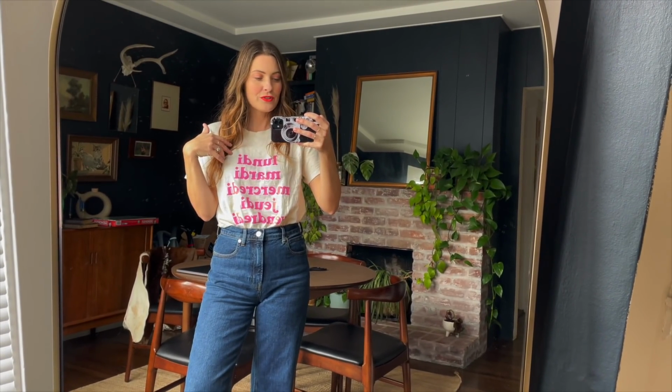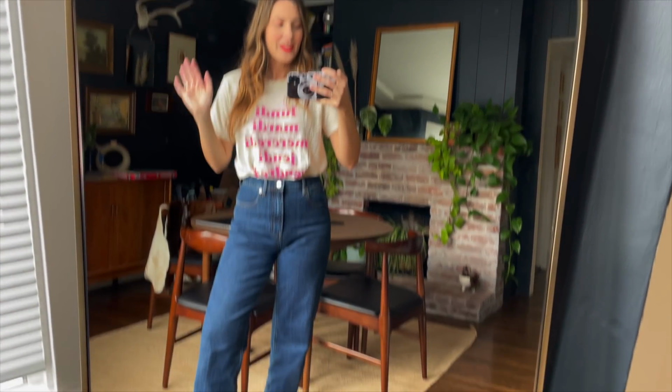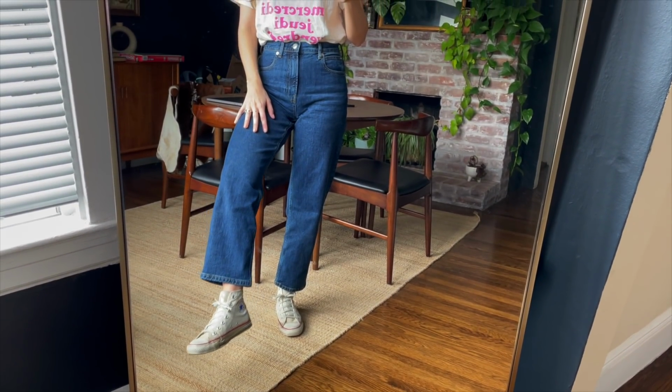So I'm going to the beach today with my family. We're having like a family day. So I wanted to show you guys how I'm styling these jeans. I want to keep it casual. So I'm wearing this shirt that I thrifted. It's just kind of a fun little graphic tee. Of course, the words are flipped since you're looking at it in the mirror, but I think it says the days of the week in French. And then I'm wearing my Converse that I got secondhand, thrifted these bad boys.